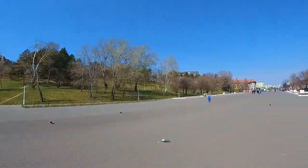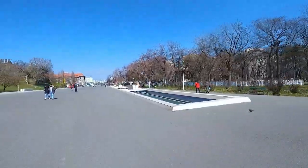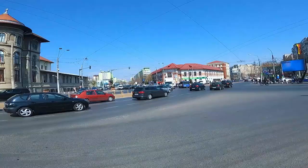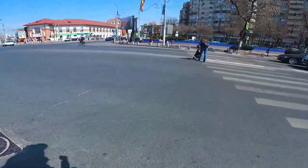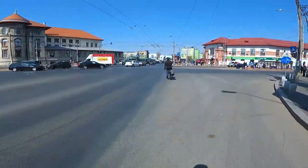Okay guys, I got my bike now. I feel at home straight away, so that's good, that's great. These are the streets. It's pretty busy, as you can see.